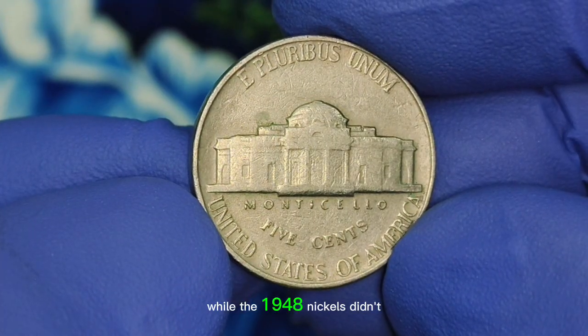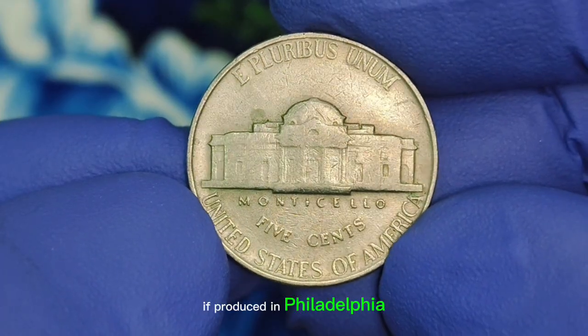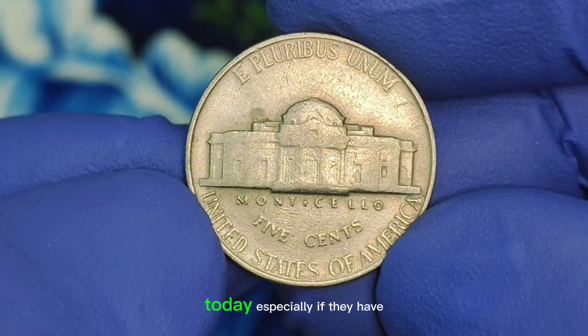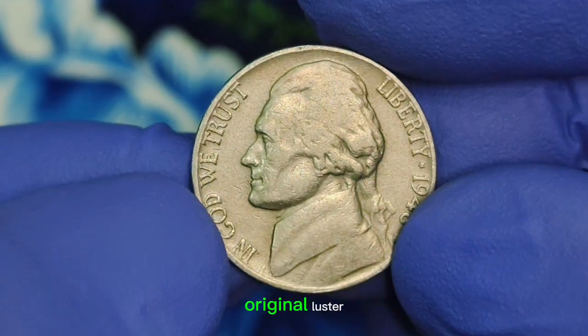While the 1948 nickels didn't include a mint mark if produced in Philadelphia, their clean surfaces and crisp strikes make them highly collectible today, especially if they have retained sharp detail and a strong original luster.